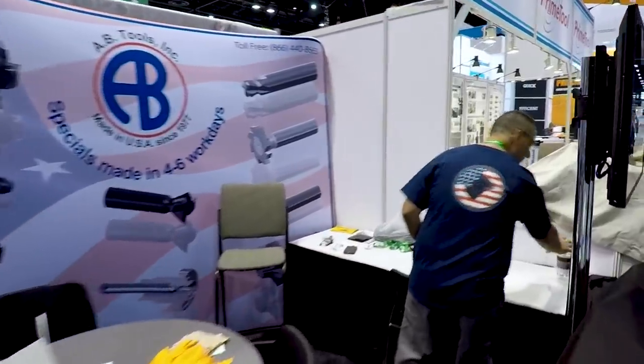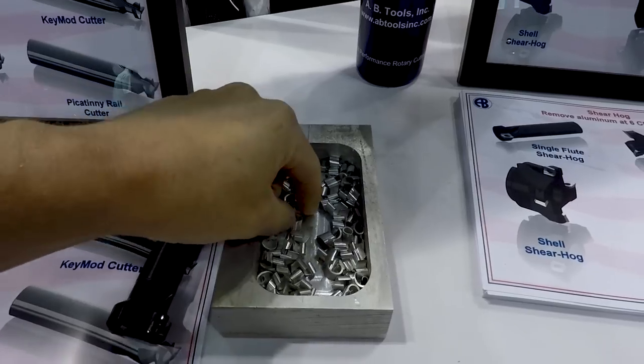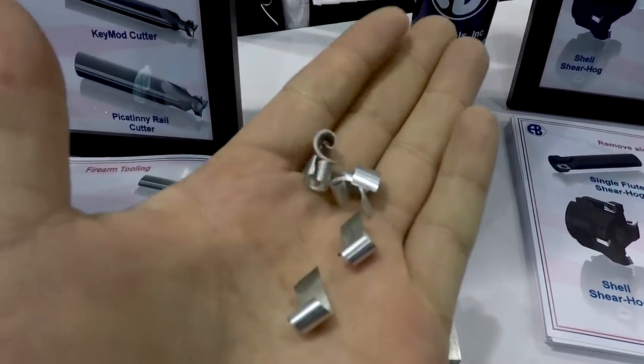Torbox shared a booth with AB Tools, checking out what's going on with Shear Hogs, looking at their display, some of the firearms tooling they make like Picatinny rail cutters, as well as their usual reputation for having really good, really quick turnaround custom form tools.